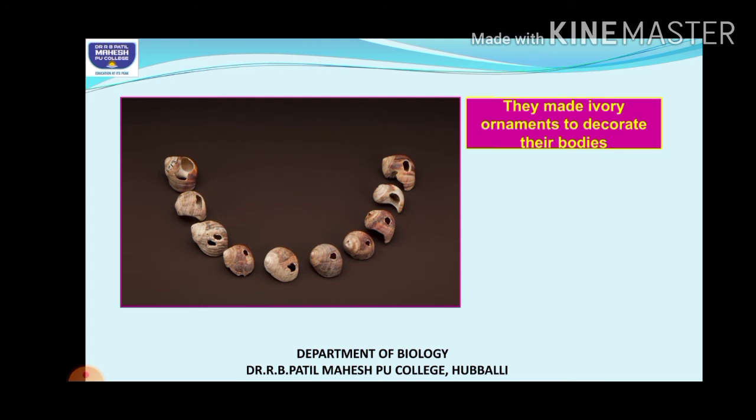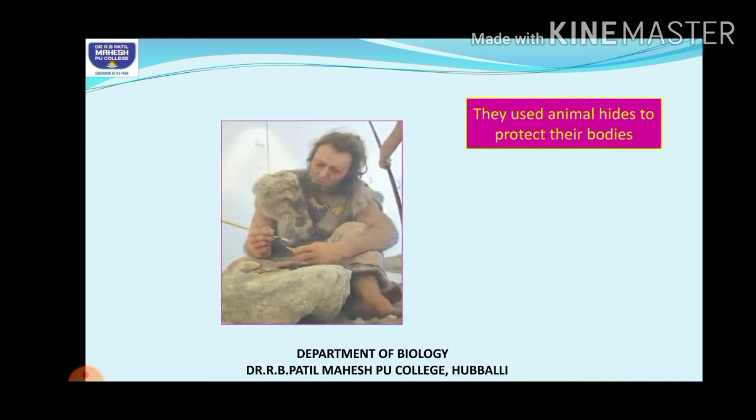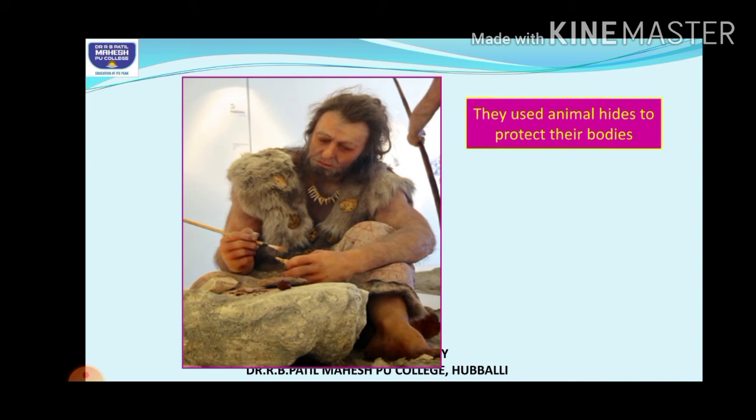They also made excellent tools, and ornaments were made with ivory, different stones, not only of stones, even from bones and elephant tusks also. Then tools were also made. Weapons were made. Then they started using animal hides, that is the leather of the animals. As they hunted the animals, the leather was used to protect their bodies.